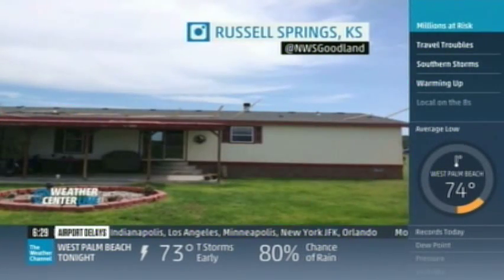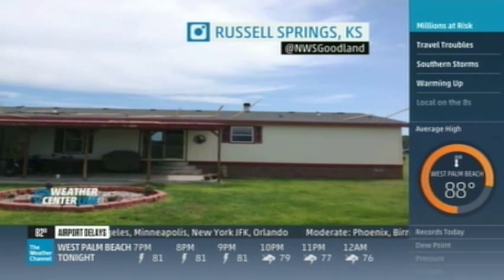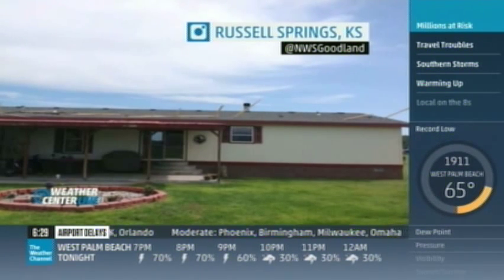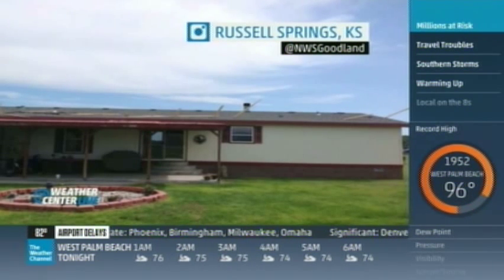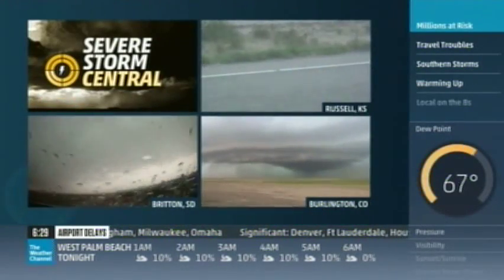Check out this new picture just into the Weather Channel. Those are 2x4s piercing the roof of this home in Russell Springs, Kansas. What could have done that? Well, it was a tornado. The National Weather Service did confirm that it was an EF1 tornado that hit the area and did that kind of damage last night.